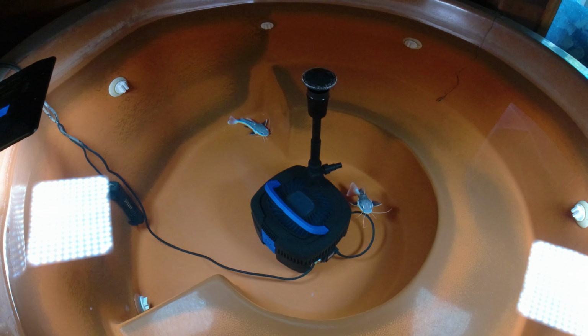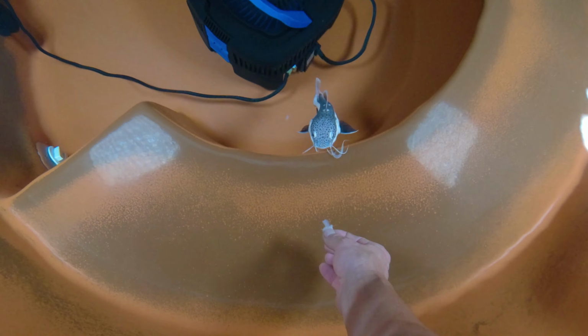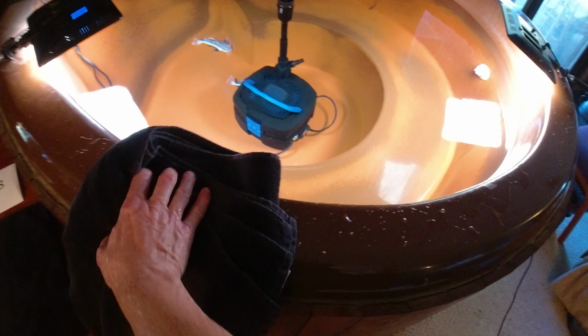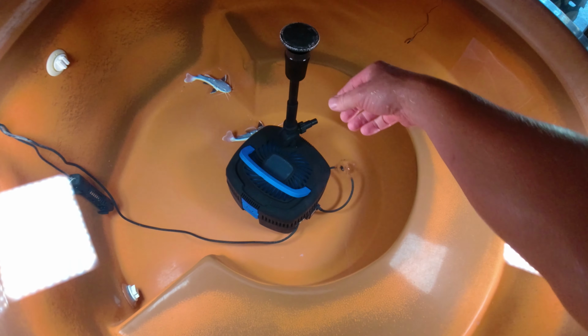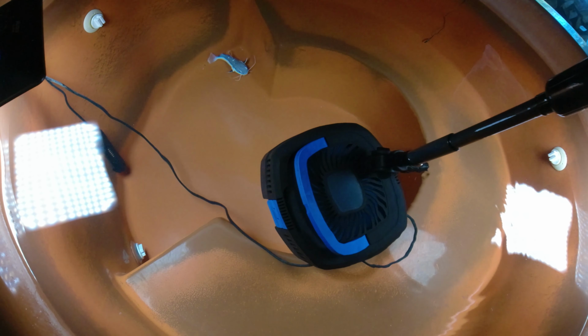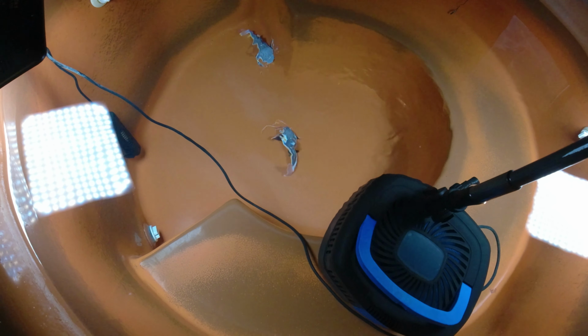All right, that was exciting. Never been splashed by my catfish before. All right, so, wow. Got water all over the place. Whew. All right, so I'm going to pull this filter out so I can feed them the rest without the filter sucking it up.